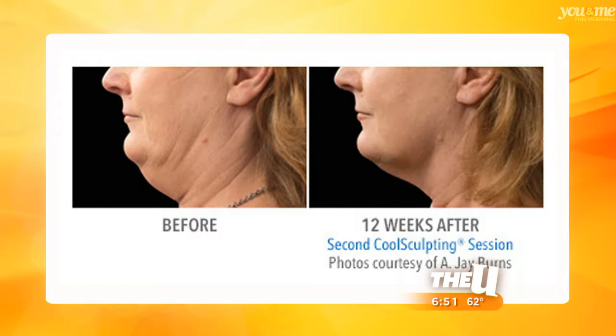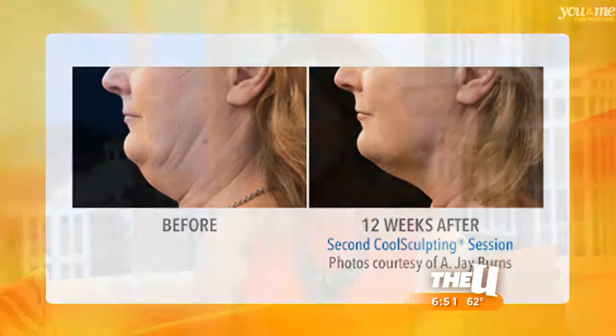And you get the result from the left to the right. It's permanent fat reduction. It's called cryolipolysis, so you freeze the fat, and it will permanently stay gone. So, you know, which one's better? Typically this is about $800 to $900 a treatment, and you typically need about 2.